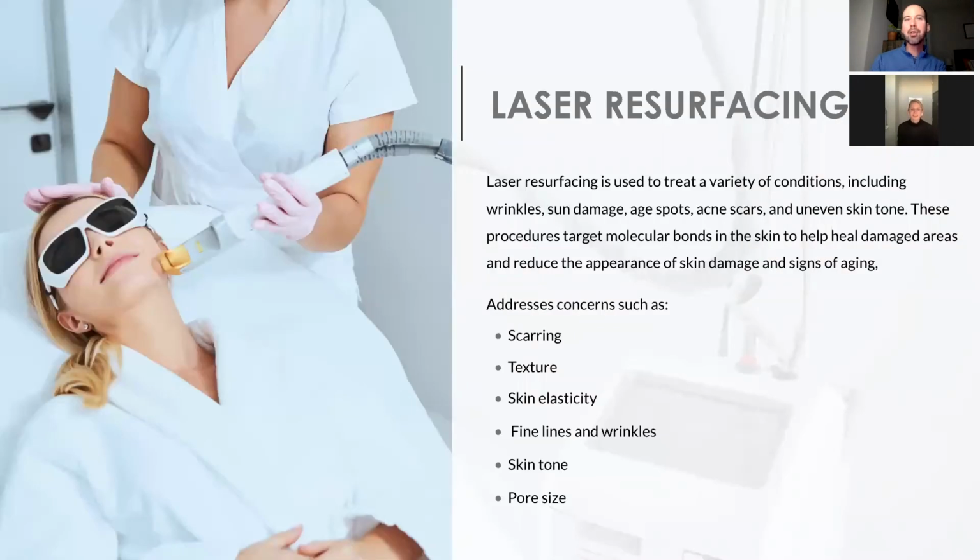So we talked about microneedling. Let's talk a little bit about laser resurfacing. Let's take it to the next level. So laser resurfacing. We have the micro laser peel, and then patients will say, "I'm kind of overwhelmed. Do I do laser resurfacing? Do I do microneedling? Where do I start? Which one do I pick?"